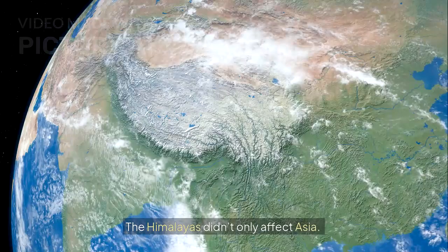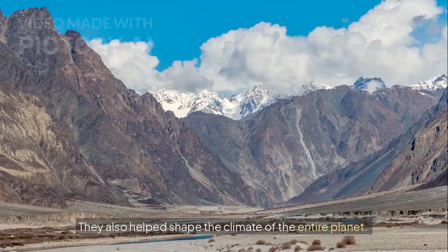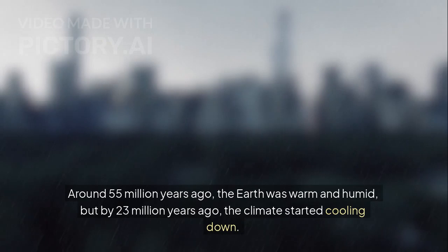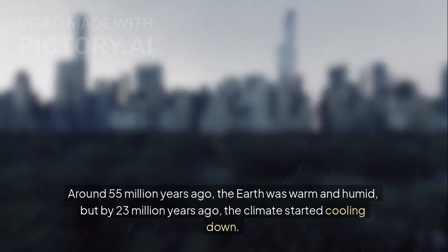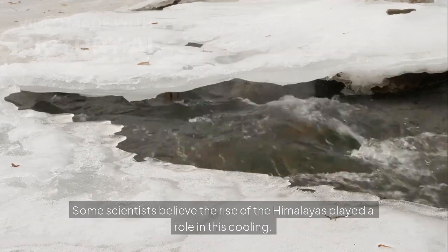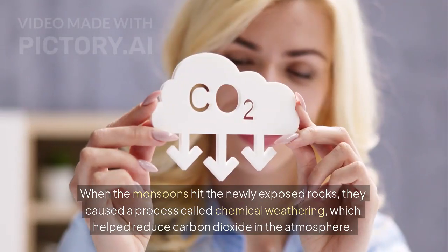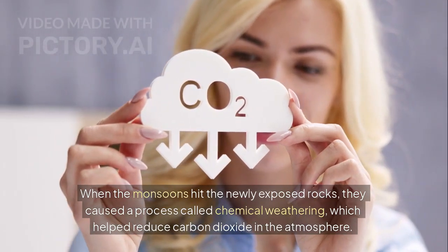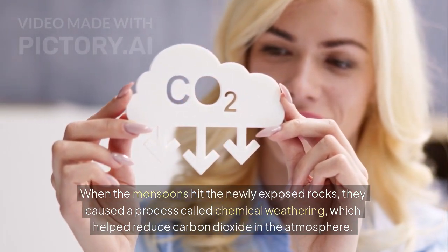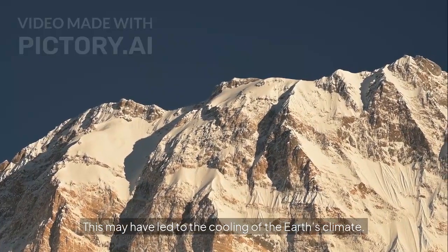The Himalayas didn't only affect Asia. They also helped shape the climate of the entire planet. Around 55 million years ago, the Earth was warm and humid, but by 23 million years ago, the climate started cooling down. Some scientists believe the rise of the Himalayas played a role in this cooling. When the monsoons hit the newly exposed rocks, they caused a process called chemical weathering, which helped reduce carbon dioxide in the atmosphere. This may have led to the cooling of the Earth's climate.